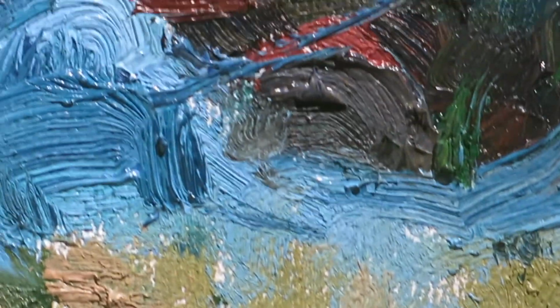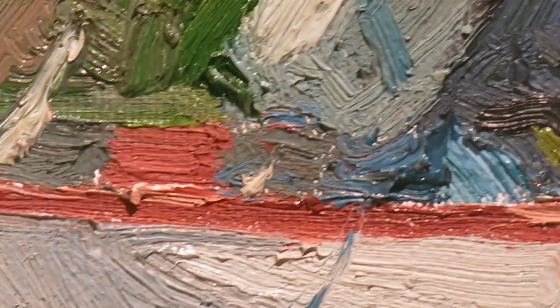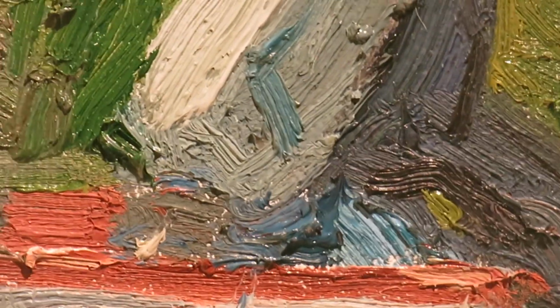You know, people paint this stuff all the time, but I don't see it done very well a lot of times. You're varying your brush, varying your tools. If you don't do that, it's just going to be another boat sitting on a wall, kind of like this.